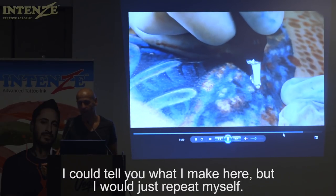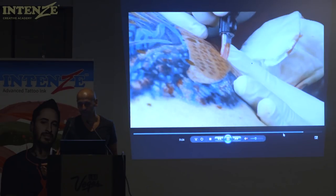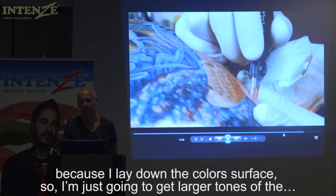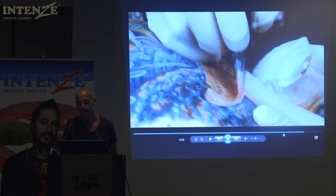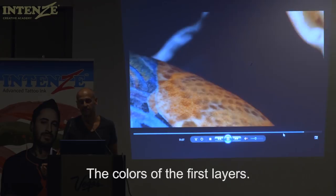I could tell you what I'm doing here, but I would just repeat myself. I just placed the highlights, but those were not white highlights because I laid them on a colored surface, so I'm just going to get a lighter tone of the colors of the first layers.